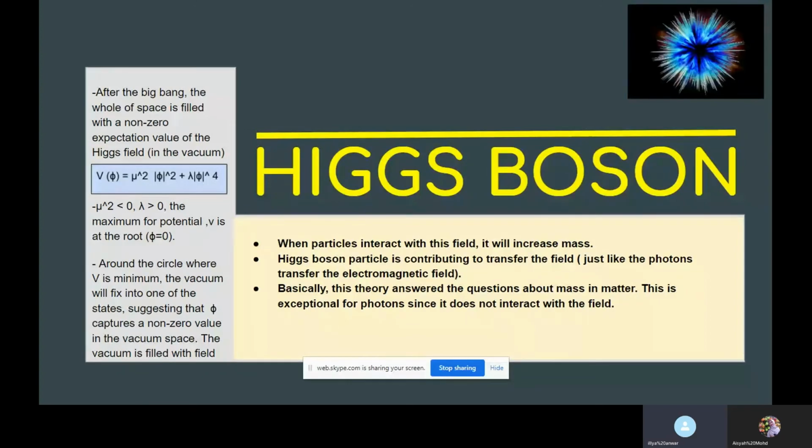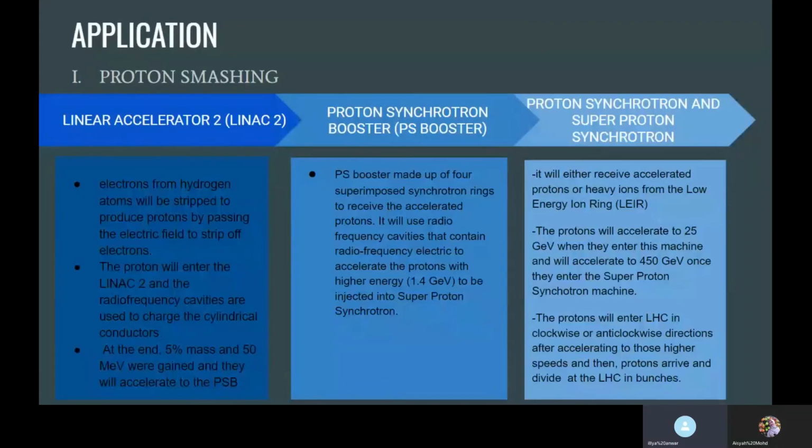So that's why the LHC was built. When the collision occurs, the matter leaves a path behind, and we can research the path left behind by the explosion, by the matter, to find new discoveries. So that's all the theories behind the LHC machines. In application, we have two types, which are proton smashing and the detectors.